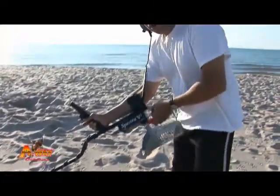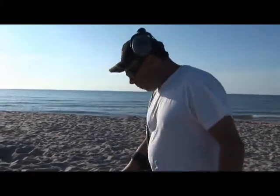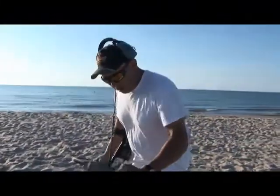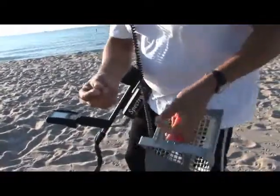I'm getting numbers that are all over the place. Usually this indicates alloy metal. This is more indicative of bottle cap, but you got to dig everything on a beach. Oh, it's not a bottle cap, it's a ring. Are you kidding? Oh, cheap one though.